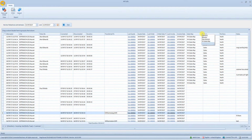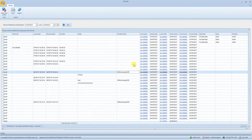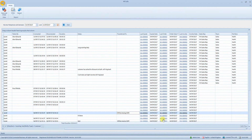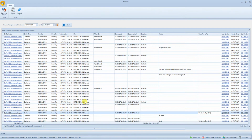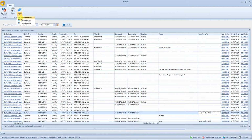You've also got sales reps, so I can do that. I can sort by the team or the territory, and I can also get my notes. Obviously these are entirely flexible, so I can drop these across here. So the idea is that it's very easy to monitor what your staff is doing and how good they're doing it. You've got a complete log track record of what's gone on. You also have the facility of exporting these to Excel, to CSV, into a text file.